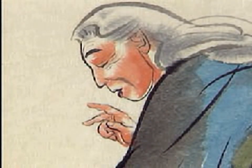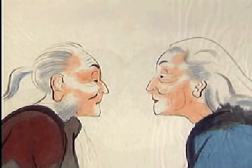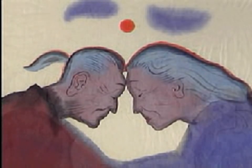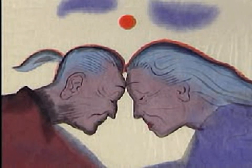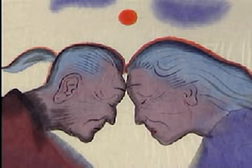Now, of course, the old couple was quite dumbfounded, and they could only look at each other and shrug. But after a time, it became clear to them that now, even at this late point in their lives, they would again know the joy of having a child all their own.